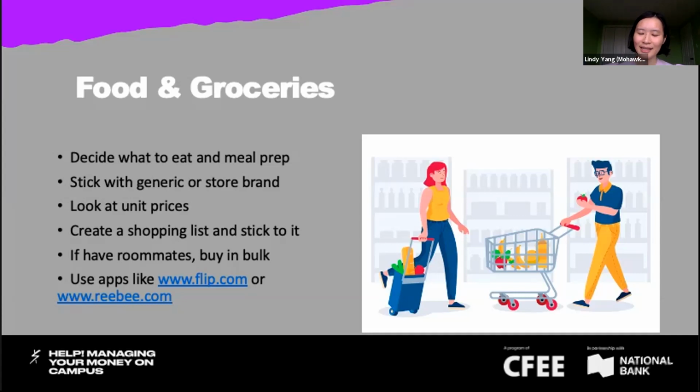Another option is to stick with generic or store brand groceries whenever possible. The ingredients are usually similar to brand name versions, but you aren't shelling out extra money for the brand name.